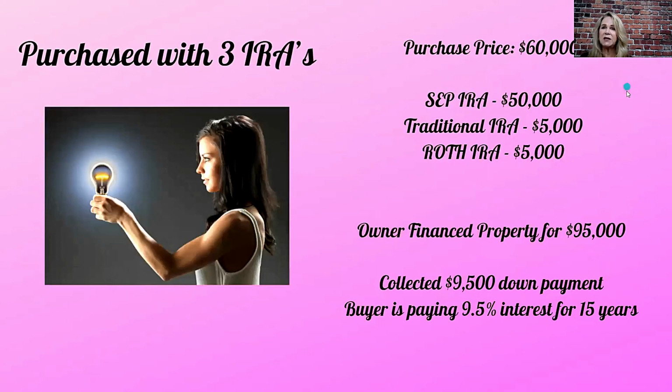So the purchase price on this property was $60,000. Now, how am I going to buy it? Well, I have 3 IRAs. I have a SEP IRA that had $50,000, a traditional IRA that had $5,000, and a Roth IRA. And actually one of these IRAs was my husband's. So we said, okay, we're going to take 50 from this account, 5 from this account, and 5 from this account. And then we're going to buy this property.